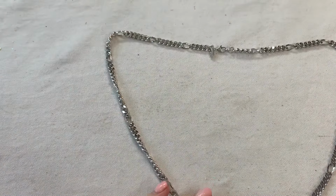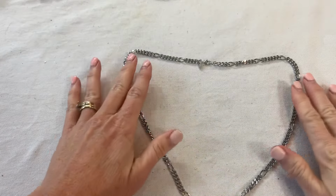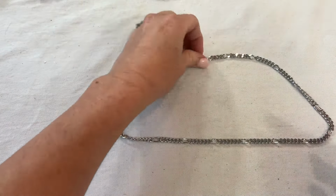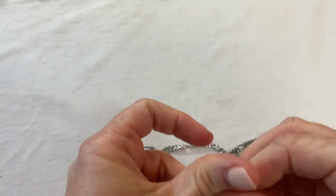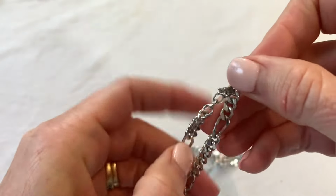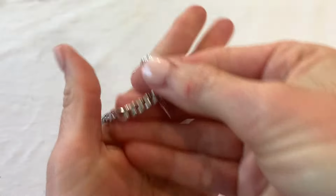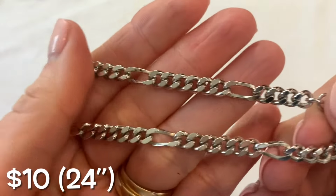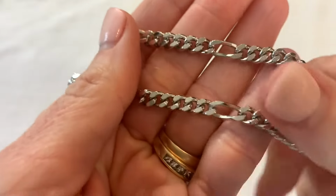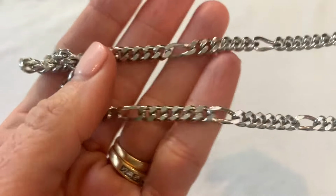Right away, I can see the silver tone on this is really good. It is shiny. It looks new. We have a Monet. Really, really nice silver tone Monet necklace.